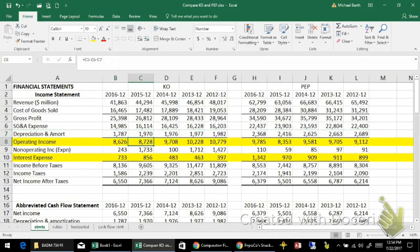So we can see, though, that they have a healthy amount of income available to pay the expenses. The interest expenses have been going up for Coca Cola. In fact, they've almost doubled over this period, but they still have a big pile of income available to pay the interest expenses. Pepsi's have gone up even higher. Part of that would be the mixture of debt and the type of debt.